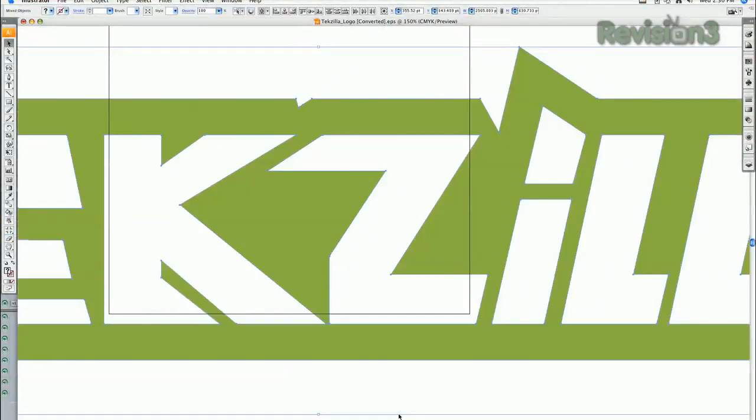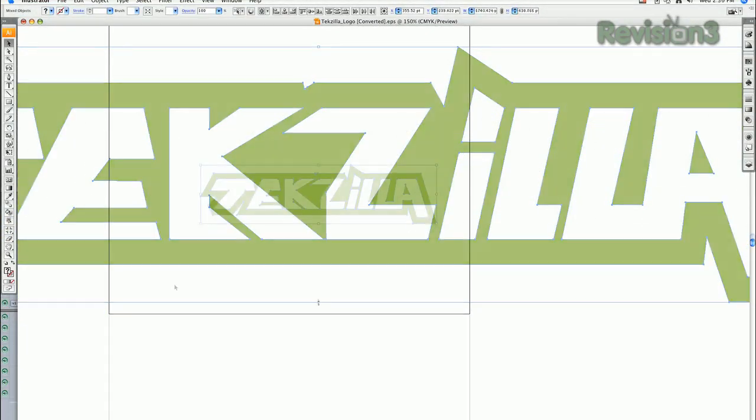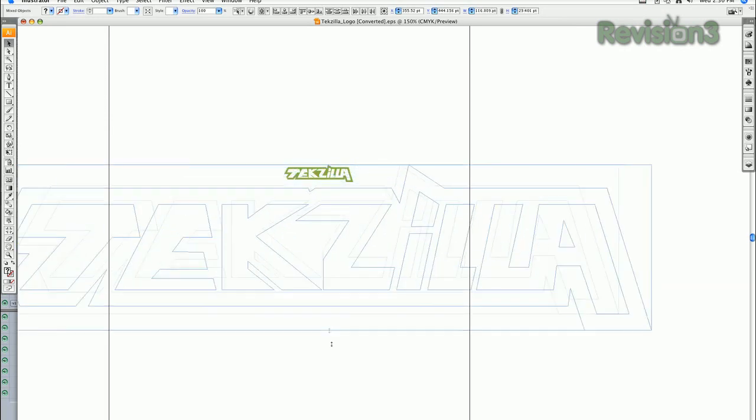And on the flip side, vector graphics are not made of dots. They're made of points and lines. So the graphics are drawn mathematically, and that means that they can scale as big as a billboard or larger, or as small as, say, a business card.